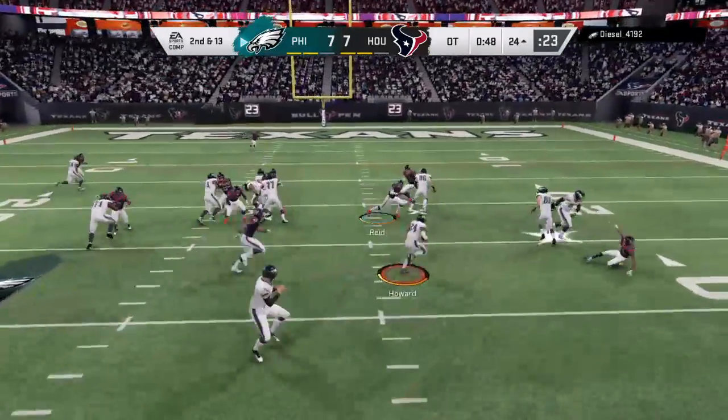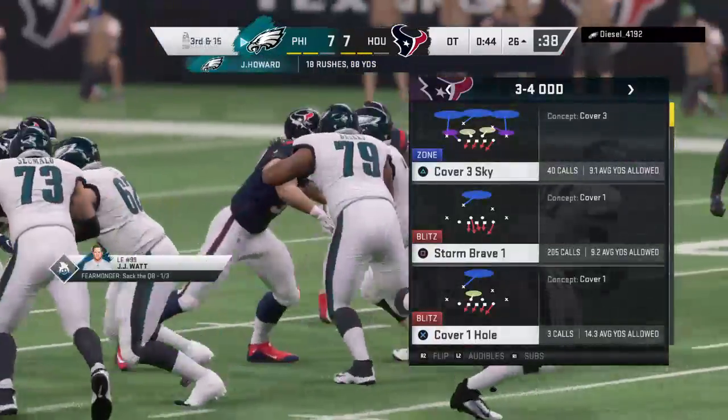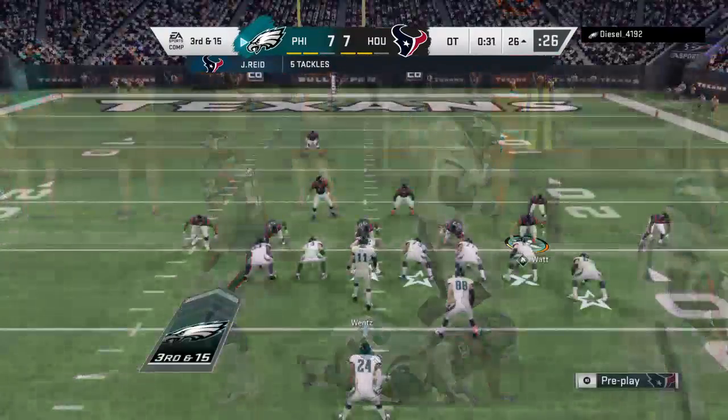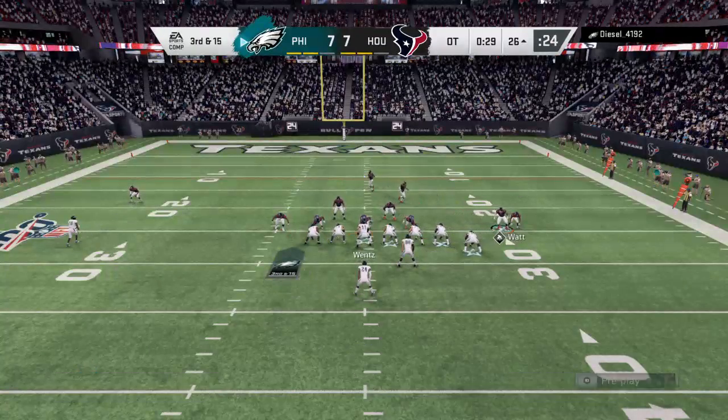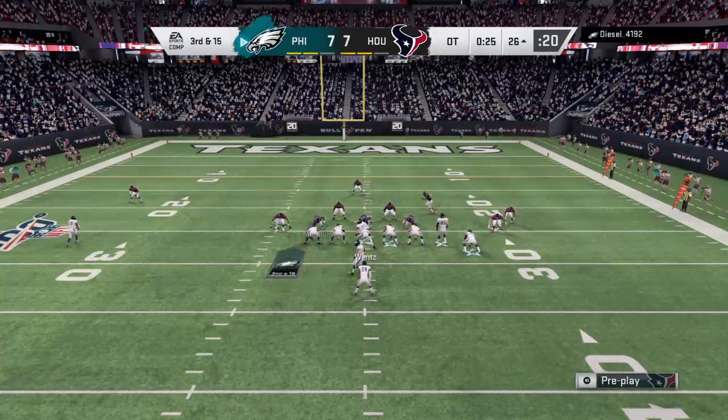Here's 2nd and 13. They run with Howard. And he is going to be stopped cold behind the line of scrimmage. It's a loss of 2, now 3rd down. 3rd and 15 here after the 1st and 2nd down plays went in the wrong direction.